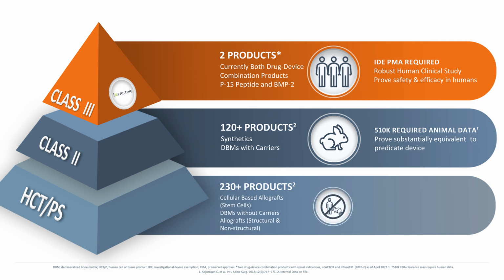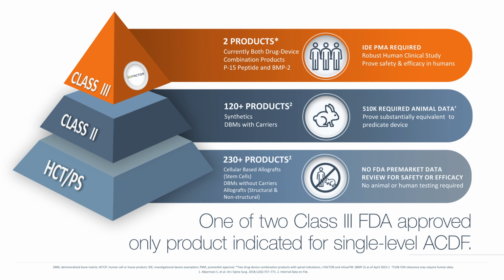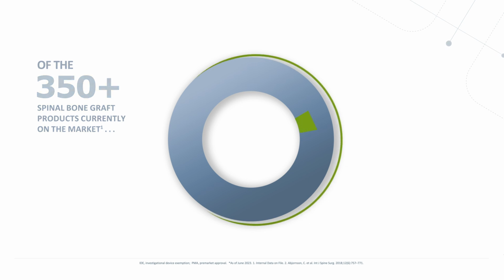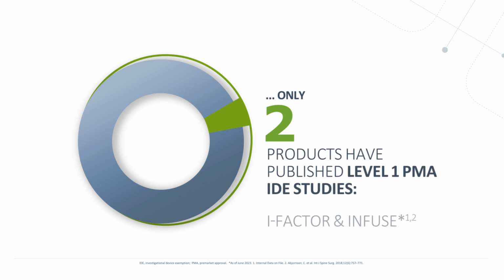Of more than 350 spinal bone graft products on the market, iFactor is one of just 2 Class 3 FDA approved and is the only product indicated for single-level anterior cervical discectomy and fusion, or ACDF. Cerapedics helps to empower surgeons to navigate through the complexity of more than 350 spinal bone graft products by facilitating evidence-based decision-making. Only a few spinal bone grafts on the market are supported by published Level 1 human clinical data like iFactor.